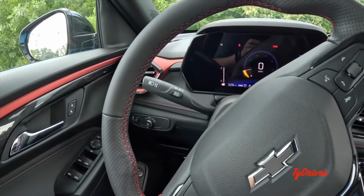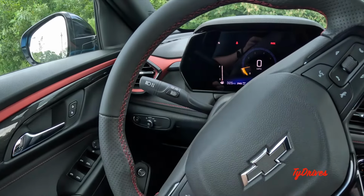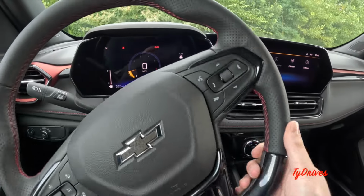Now behind the steering wheel, we have a couple of stalks for your traditional high beams, automatic high beams, and of course your turn signals. And on the other side, we have our front and rear wipers.